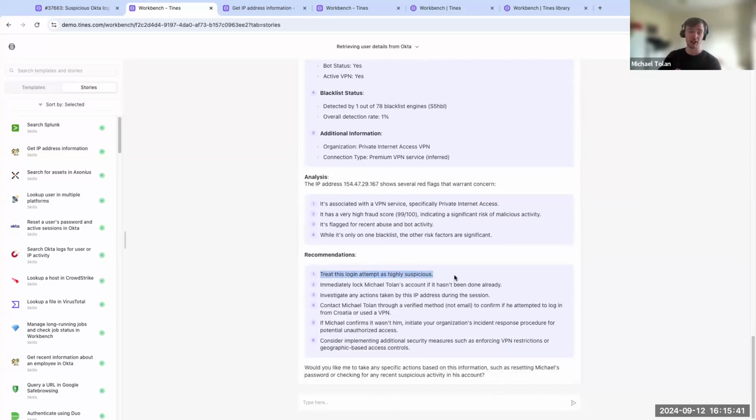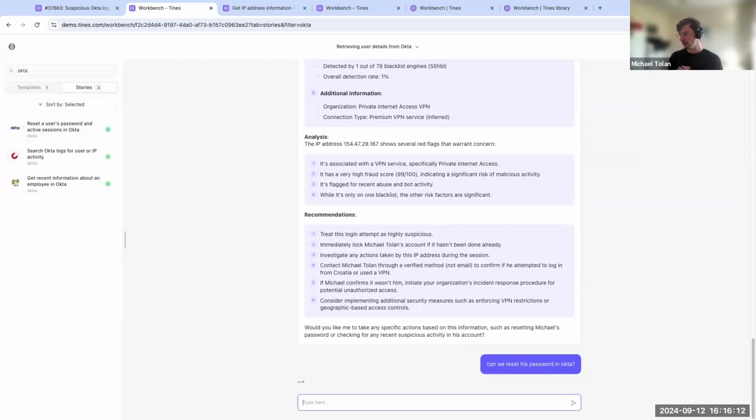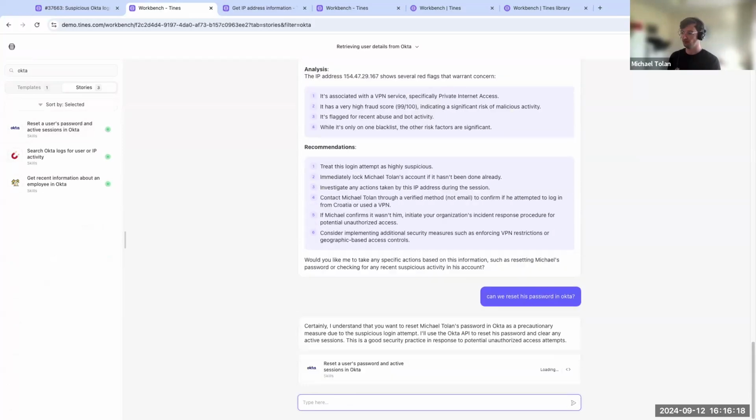And if I go down here, we can see that the AI is giving us recommendations as if I had another great analyst right beside me. So treat this login attempt as highly suspicious, immediately lock Michael Tolan's account if it hasn't been done already, and so on and so forth. I'm pretty sure that I have something for this. If I type in Okta in stories, yeah. So what I'm going to do, can we reset his password in Okta? Good stuff. Going to click confirm.